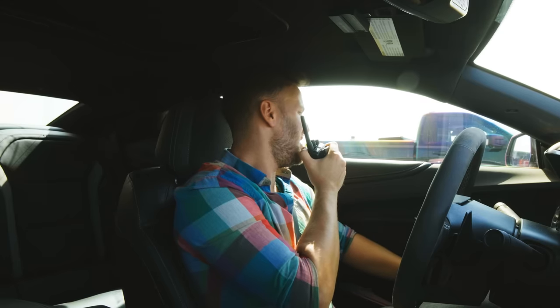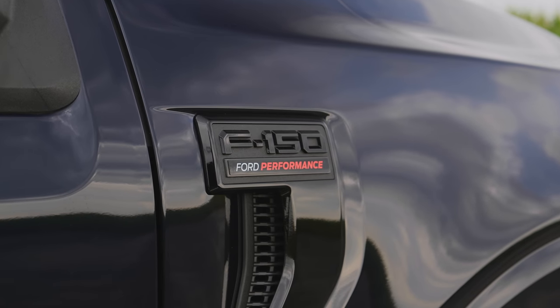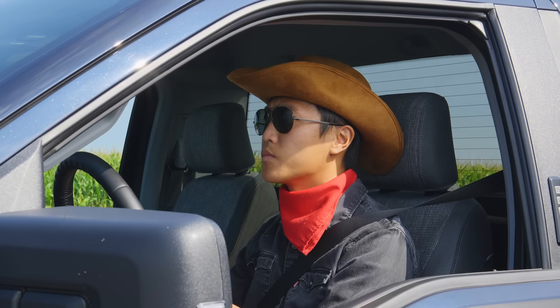James, what the hell is that? That is the FP700 F-150. No, I know what the FP700 is. It's the supercharged from the factory truck, got a Whipple supercharger, 700 horsepower. Very cool. Ford will warranty it. It's the whole thing. You put it on a normal V8. That's not what I'm talking about. I mean, what the hell is that?